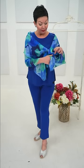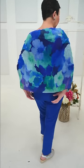It's absolutely divine. The feeling here is that it feels like a light cotton. I'm going to zoom in on it if you can just stay there. I think it has a waffle texture to it. But as you can see, it's see-through, so it's sheer, but it's not an evening shawl. No, I would not say that.